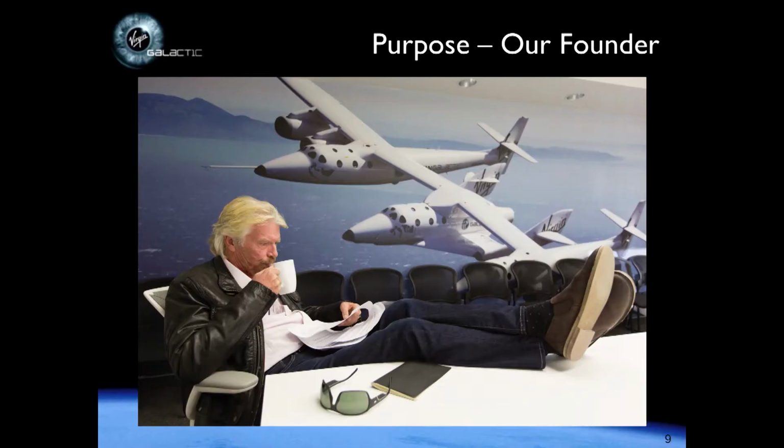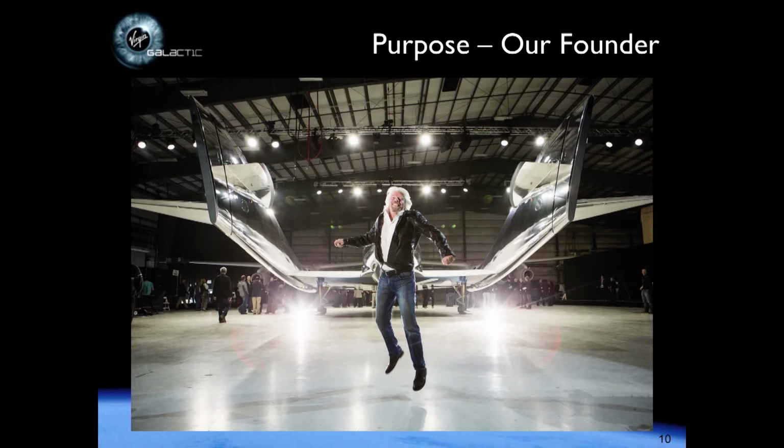So our vision comes from our founder, right? Richard Branson. Everybody pretty much knows that he's well known for that sense of challenging business as usual and looking to deliver a better experience than what exists. And so currently, government-driven spaceflight is really not going to be the change that allows hundreds or thousands of people to make it into space. So the commercial industry is going to do that, and he created Virgin Galactic to do just that.